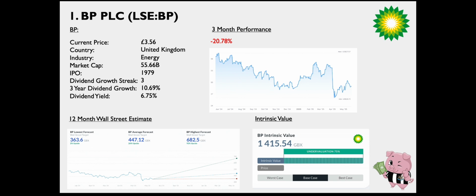Despite recent share price pressures from falling oil prices, strategic shifts and weaker earnings, the stock offers a high dividend yield and is trading at a discount relative to its historical valuation. For investors willing to ride out near-term volatility, BP presents a solid opportunity for long-term gains and consistent income. Let's have a look at the next stock.